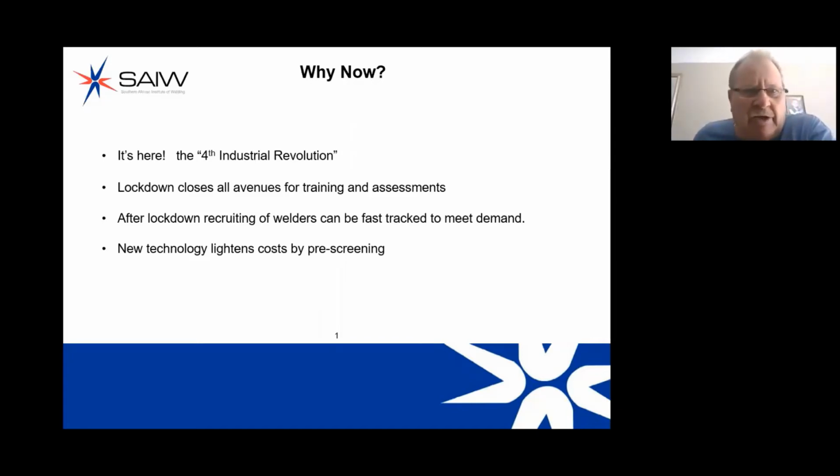Furthermore, the lockdown currently closes all avenues of training and assessments. After the lockdown, obviously, there will be a lot of people like yourselves having projects that need to be completed, and therefore you have to recruit welders fast. And with this technology, we can certainly assist you there. And also with this new technology, we definitely can lighten the cost of pre-screening of potential employees.